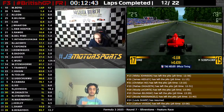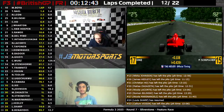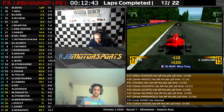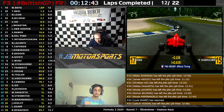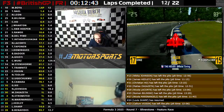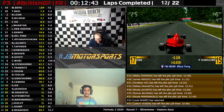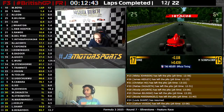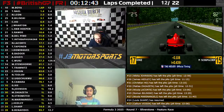Looking at the race order now. In first, Williams, number 1, Villeneuve. In second position, Gerhard Berger. Third, Jean Alesi. What's happened? He's just hit Verstappen. Fourth, Heinz-Harald Frentzen. Fifth, Eddie Irvine. Sixth, Mika Häkkinen.